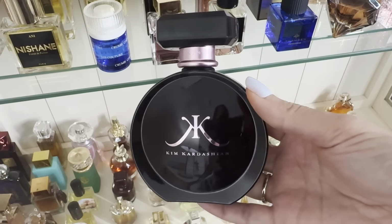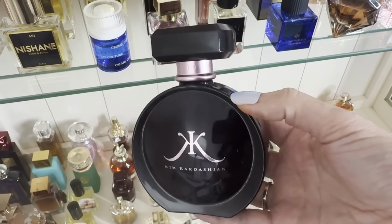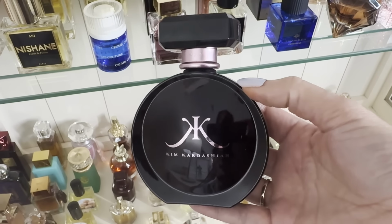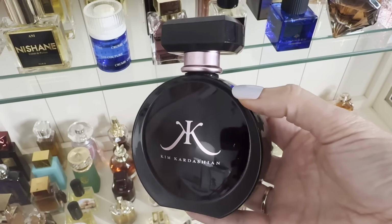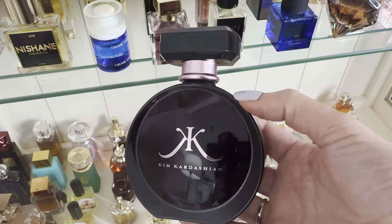This is by Kim Kardashian, and this is a very white floral forward fragrance, specifically gardenia is what I smell in here, which is not everyone's favorite floral note, but I love gardenia.